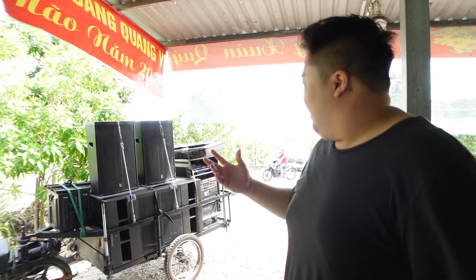Alright, so the karaoke set has come. Apparently, it was supposed to be just one box, but as you can see, there's 5 or 6 boxes. And apparently, it's going to be quite loud, so all the neighbors might hear. Neighbors about 2 kilometers down the road might hear.